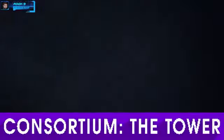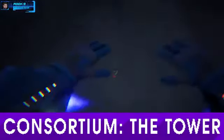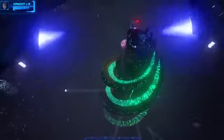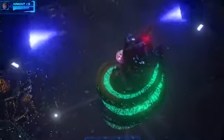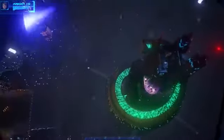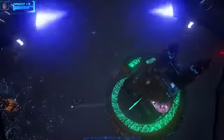Consortium the Tower is a big project with a lot going on. First off, it's a sequel to 2014's Consortium, in which you remotely control Bishop 6, a peacekeeper in a parallel world. In the tower, you again take control of Bishop 6 and try to work out just who the good guys are in this new world.